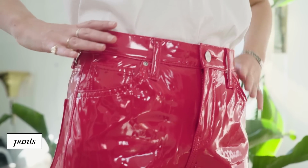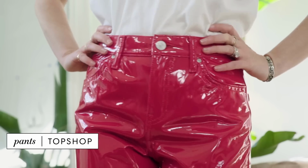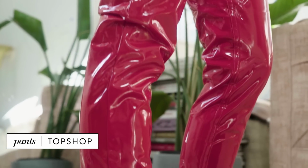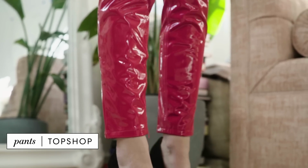I really like to think of my closet as a mix of basics and then more fun statement pieces. I would consider red vinyl pants more of a statement piece. These are not an investment. They were actually from Topshop, but I like to hold on to them for when I really want to stand out in a crowd.